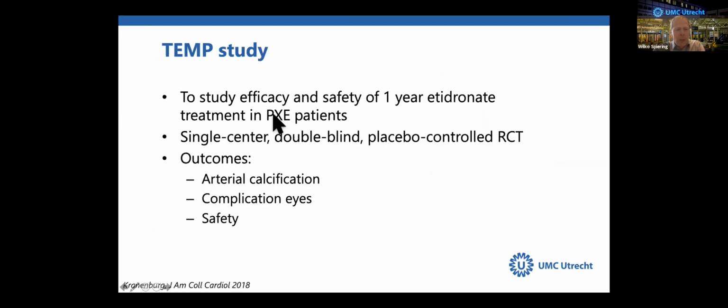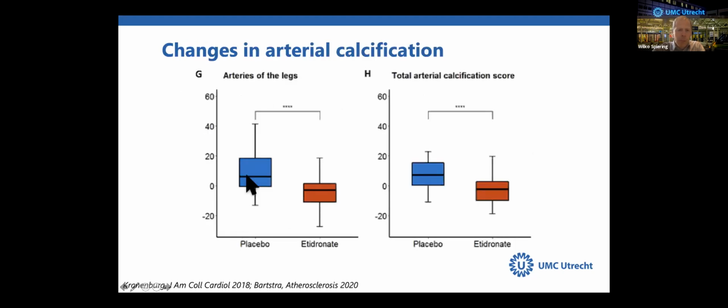So this was studied in the TEMP study, where we studied the efficacy and the safety of 1-year etidronate treatment in PXE patients, which was a single-center, double-blind, placebo-controlled, randomized trial. We studied the arterial calcification, the complications in the eyes, if they may occur, and the safety of this treatment. And what we found was that in patients randomized to etidronate, the calcification was reduced compared with placebo.